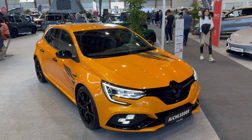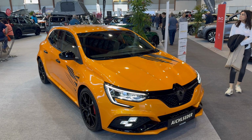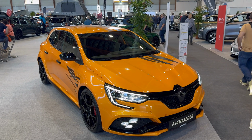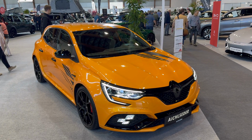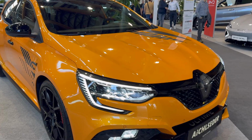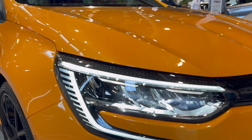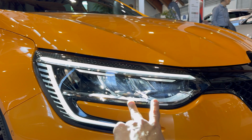But we gotta check this out. Again, it's a hidden gem, so probably you can't get it anymore. This is one of the few that are left in stock, and this one's on the car show, so we're gonna check it out. So let's come a little bit closer, and we can see the creases on the hood, and we already know the Megane LED daytime running light signature and the projectors.